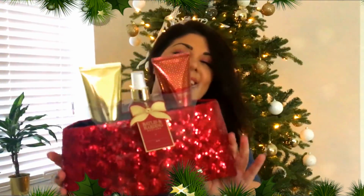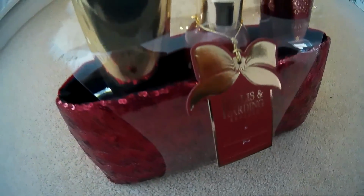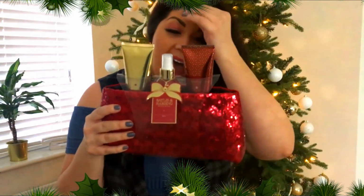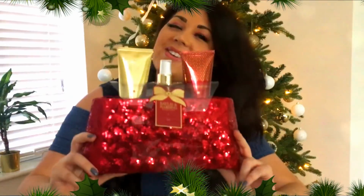Right, the next gift, again, this is Baylis and Harding, is this. This is super duper cute. So it's an actual set, but it comes in like a sequin and velvet red little bag. I love that. I just think that is such a dream. It's so, so sweet. And what you get in this is a body spritz, a hand and body lotion, and a shower gel. So this is quite a cute gift to give out for a loved one in your life.